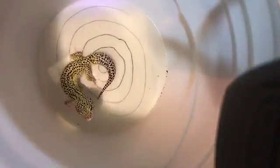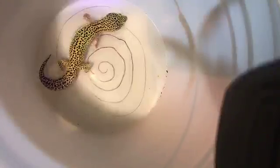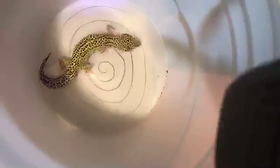Nobody's wanted to buy him, so really cool coloring on it. A lot of yellow and lavender on a Mac Eclipse. That's pretty cool. Solid black eyes. Got some striping going on. Jungle-y striping pattern. Cool, but, you know.